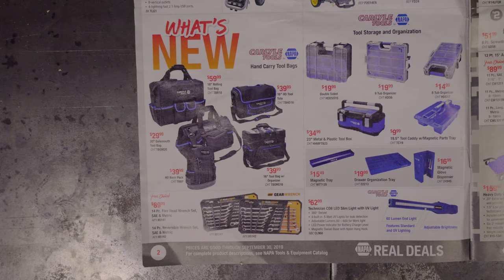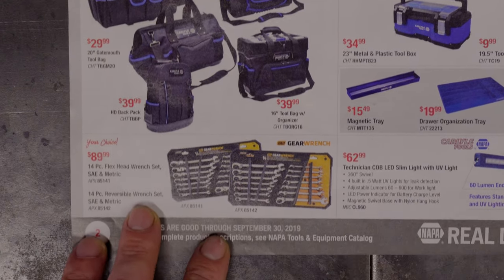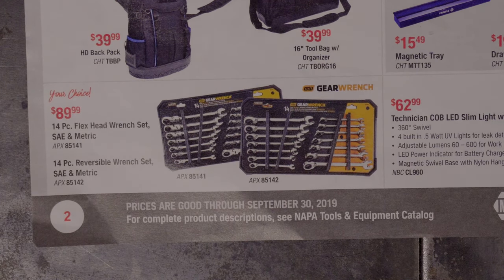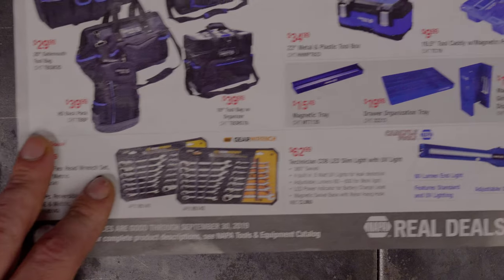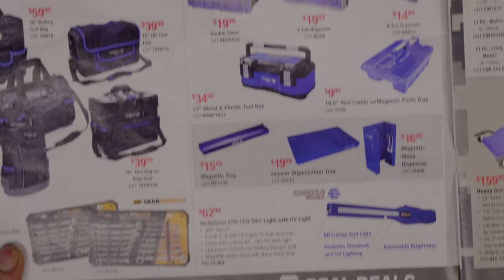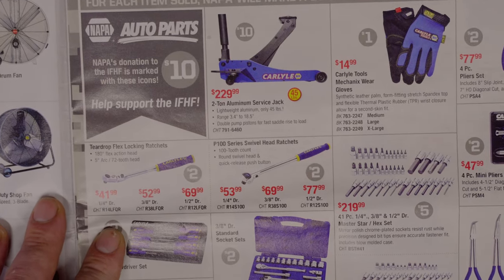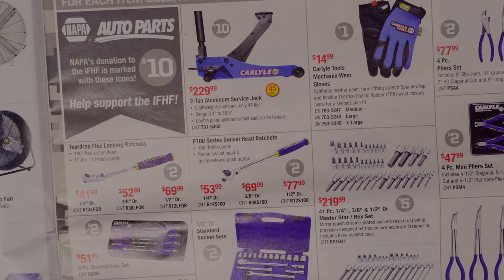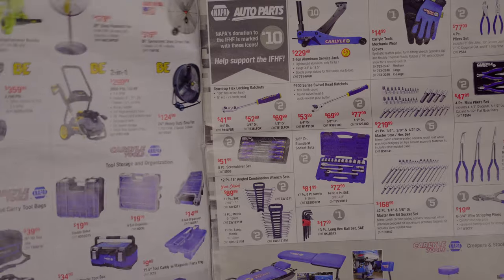Then here's their Carlisle storage they were promoting on the front cover, some of it. They have some bags. You can see the different prices. Then we have the Gearwrench 14-piece flex head wrench set, $89.99, and the 14-piece reversible wrench set, $89.99. Gearwrench ratcheting wrenches are pretty good. I do own some. Here's more Carlisle storage. We have a Carlisle jack, Carlisle hand gloves, pliers, some more Carlisle tools, some Carlisle wrenches.